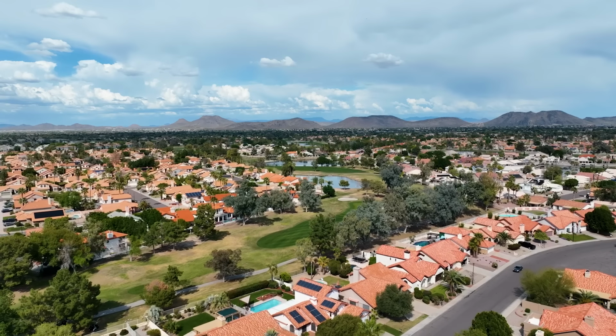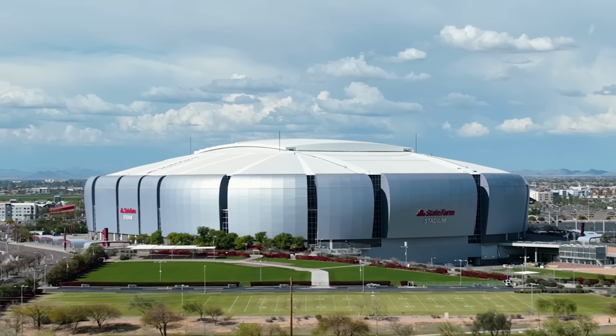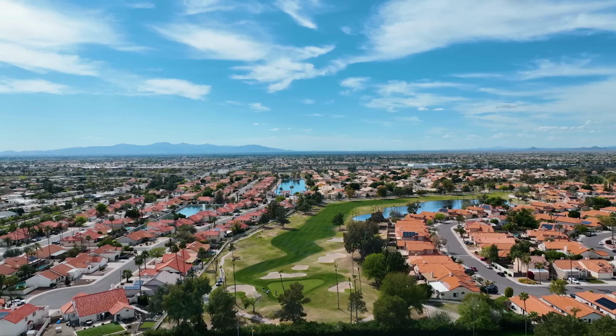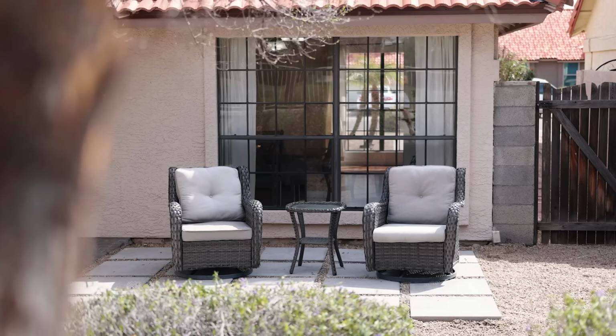And Melanie is about to give you a sneak peek of this incredible home located in a great area. Welcome to Glendale, Arizona. I'm so excited about our newest listing, just minutes from Cardinal Stadium, hiking at Thunderbird Conservation Park, shopping and dining at Westgate, and easy access to the freeway. There's so much to love about this home.